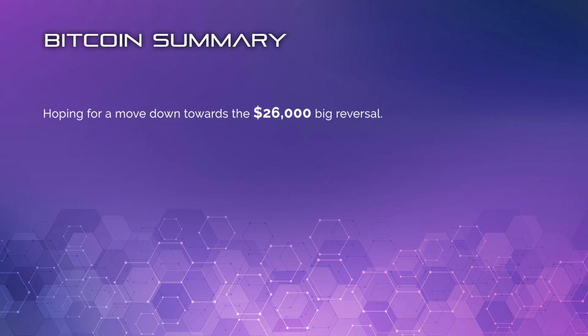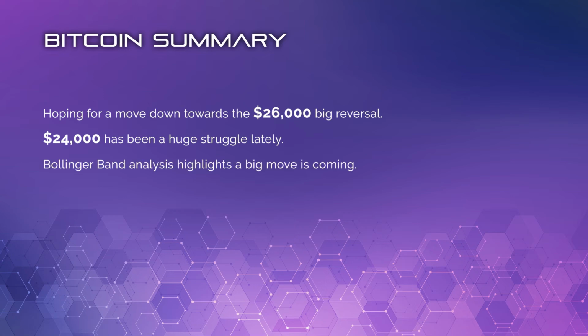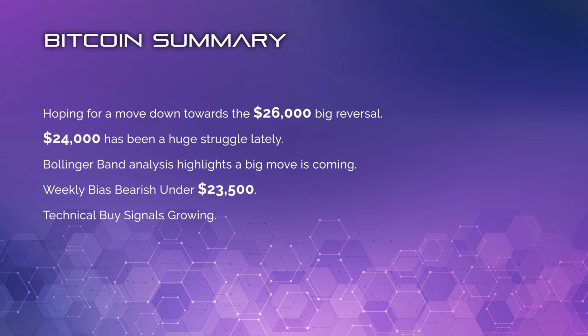So overall, I'm hoping the big move down has happened, and we can then see a big reversal to 26,000. 24,000 has been a huge struggle lately, and I think Bollinger Band analysis highlights that a big move is coming. So my weekly bias is only bearish under 23.5. We've cleared that again, which is a great sign, and the technical buy signals continue to grow. So I think we're looking for a reversal towards 26,000 in Bitcoin over the coming weeks.